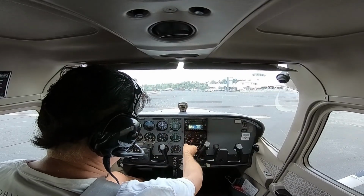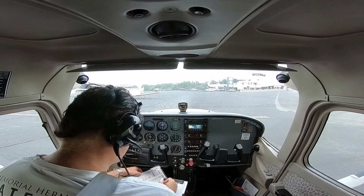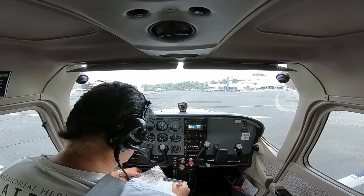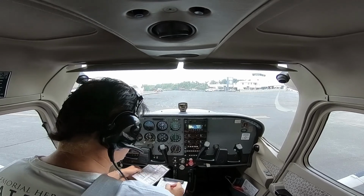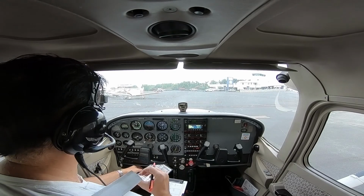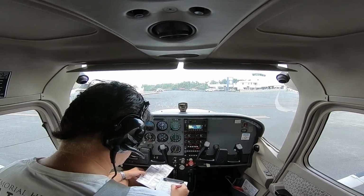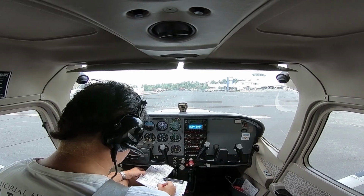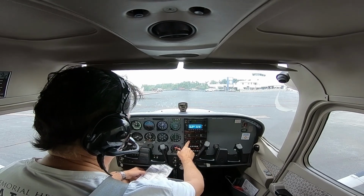Information Yankee, 1153 Zulu, weather: wind 1020 at 7 knots, visibility 10 miles, sky condition few 1,700, scattered 2,600, overcast 1,000, temperature 23, dew point 20, altimeter 3007. Runway 1, ILS approaches are in use. Advise on initial contact you have information Yankee.